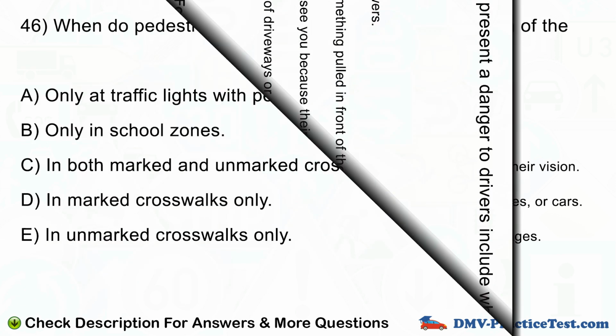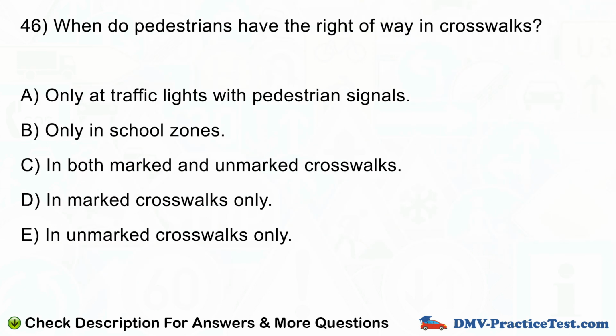Question number 46. When do pedestrians have the right of way in crosswalks? A. Only at traffic lights with pedestrian signals. B. Only in school zones. C. In both marked and unmarked crosswalks. D. In marked crosswalks only. E. In unmarked crosswalks only.